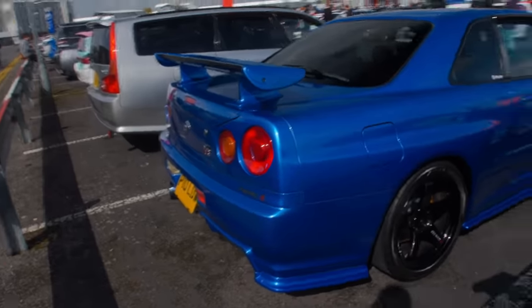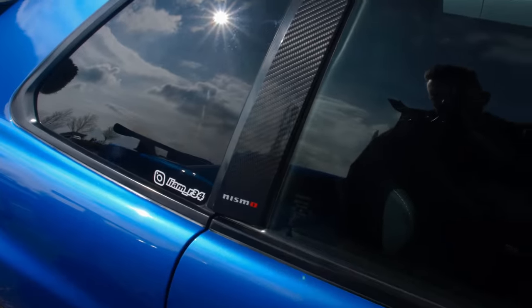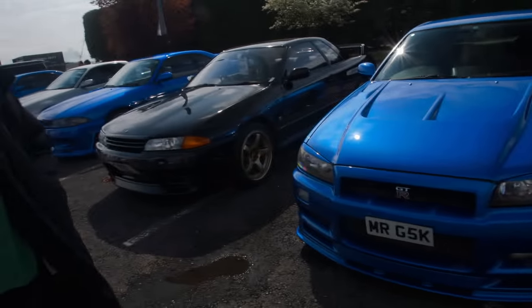We've got a V-Spec 2 right next to it as well. Just absolute goals, this, isn't it? Oh, it's even got the Nismo carbon door pillars. Imagine just squad rollout with these two. Incredible. And there are a few more GTRs of different generations.